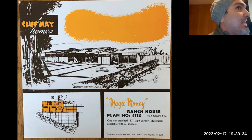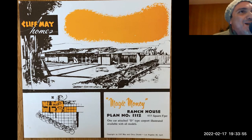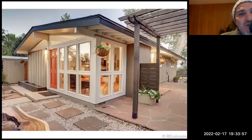Each one of these has a plan number, but they always tell you the square footage. So this one's 955 square feet, so it's not a very big home. And usually the price point on the Cliff May Magic Money houses is anywhere from about $4,000 to $10,000. Which doesn't seem like, it's like people's mortgages today. So it's kind of fascinating when we see that. And so this is what a Cliff May Magic Money House looks like when it's built.